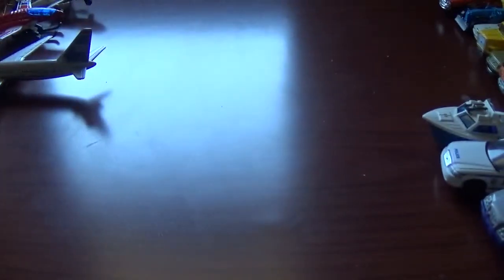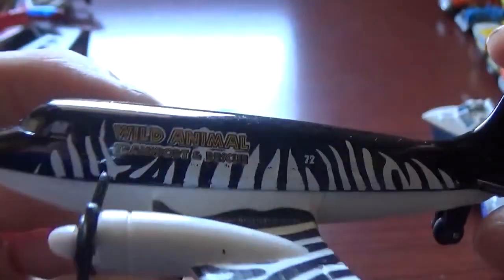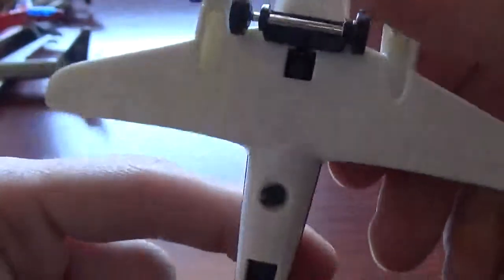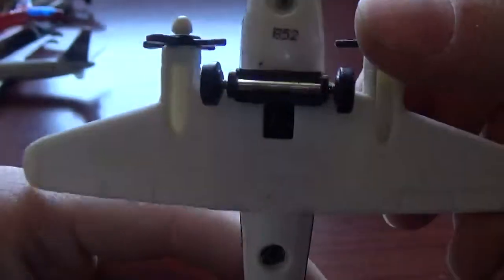Here we're going to have the airliner, the DC-3. In a, what's that say there? Wild Animal Transport and Rescue, like zebra coloration. B-52, how about that, huh? Too bad it isn't actually a B-52.